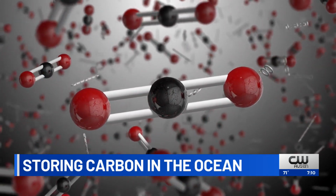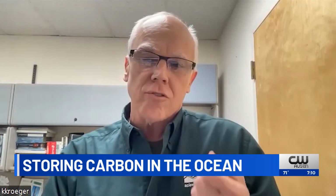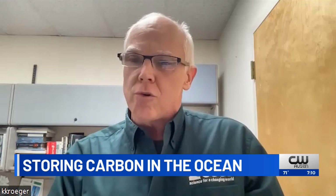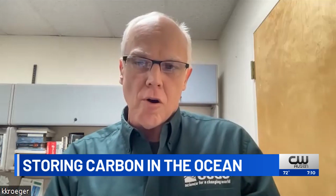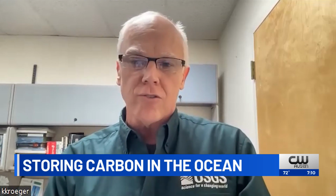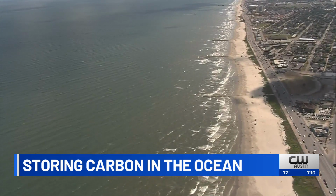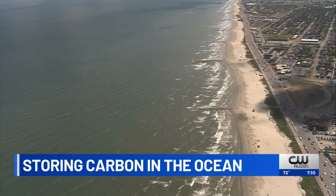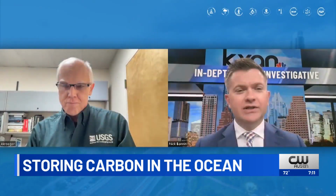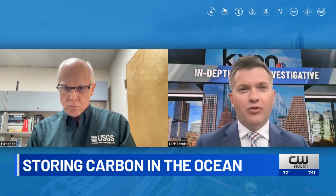And secondly, the question is, if we take these alkaline rocks crushed into a very fine material and we add them to an environment like this, to a salt marsh or to a mangrove, can we accelerate the rate at which that rock dissolves and increase the rate at which this beneficial form of carbon, bicarbonate, is exported to the ocean?